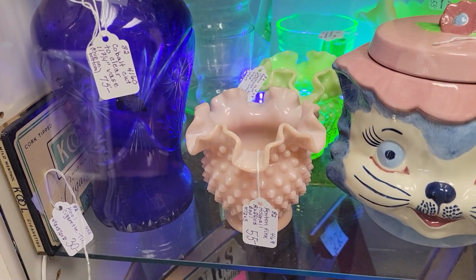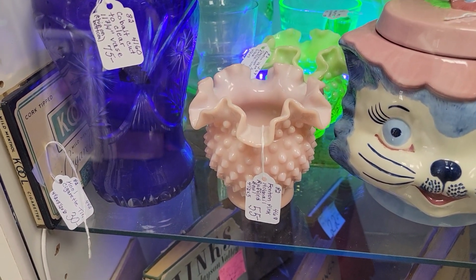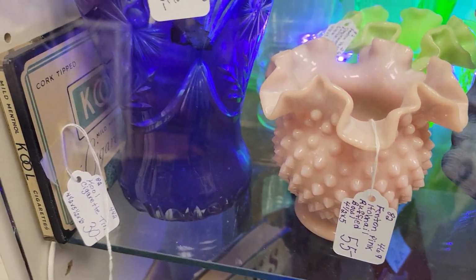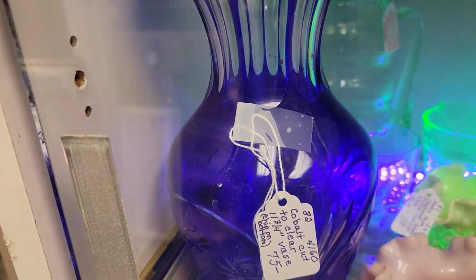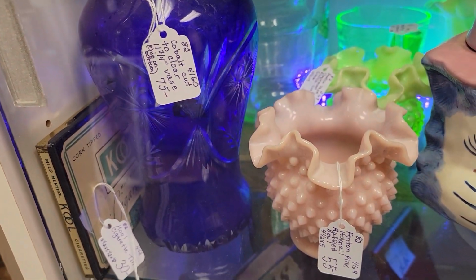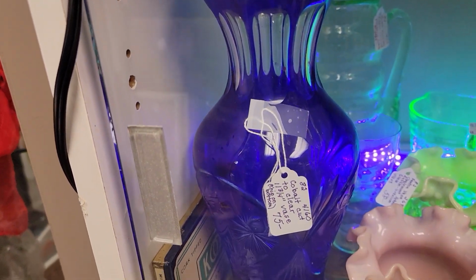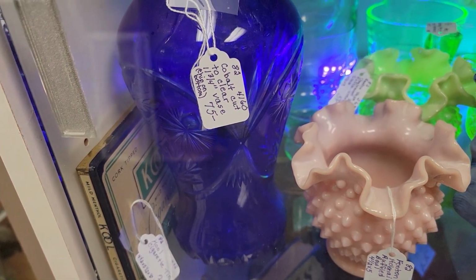So we'll start here. Again, she is 20% off. So that would be 55 on that pink hobnail vase there, becomes 44. And you can see she has the measurements on many of the items, which is such a lifesaver for us, especially for those watching the video. So you can get an idea of how tall this vase is. And yes, we do ship most of the items as long as it's under a certain 1726 square inches.